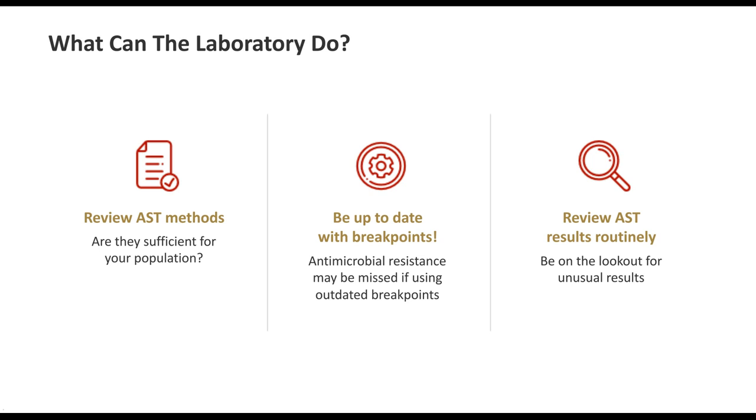And so what can we do here in the lab? Well, I think that it's always important to be continually reviewing what we're doing from a susceptibility testing perspective and asking the question, is this sufficient for our population? And so by that I mean, are we testing newer drugs that maybe are needed if we're seeing a higher instance of resistance? And are those newer drugs addressing the pathogens that we're seeing? So in the first example, if you're at an institution that's seeing a lot of multi-drug resistant Acinetobacter, having the ability to either send out with some level of ease or do in-house cefiderocol testing might be an option that could really help your patients.